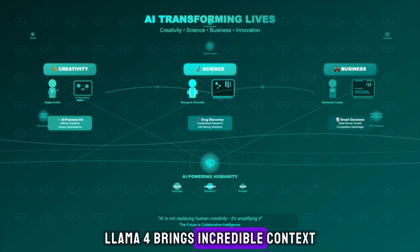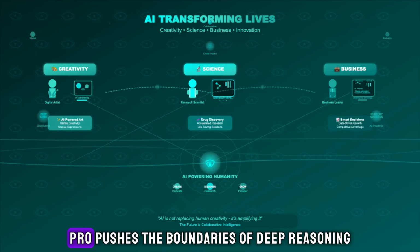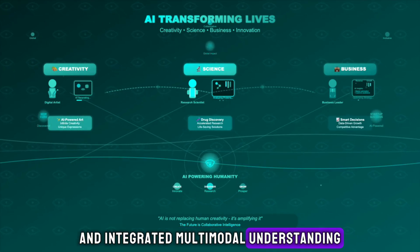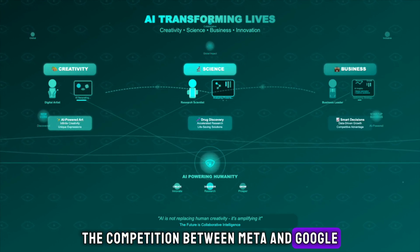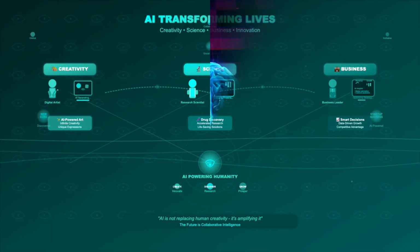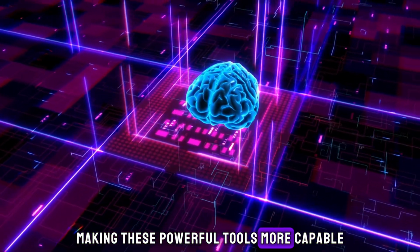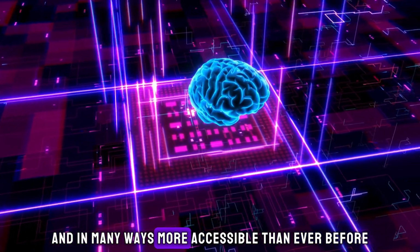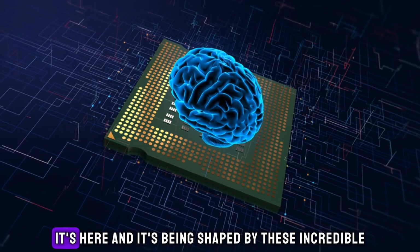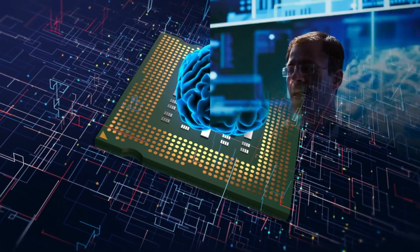Llama 4 brings incredible context length and open-weight flexibility, while Gemini 2.5 Pro pushes the boundaries of deep reasoning and integrated multimodal understanding. The competition between Meta and Google, and indeed all AI labs, is a massive win for all of us. It's driving innovation at an unprecedented pace, making these powerful tools more capable and, in many ways, more accessible than ever before. The AI future isn't just coming, it's here, and it's being shaped by these incredible technological marvels. What are your thoughts?